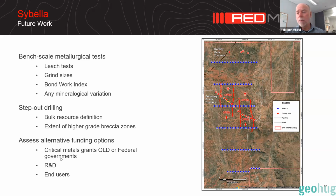There's a lot of government grants available for this sort of stuff. The Queensland and federal governments have got a lot of critical metal type stuff going. So we'll look to see if we can access some of that and R&D grants for the metallurgy. So they shouldn't cost us too much money, I hope.